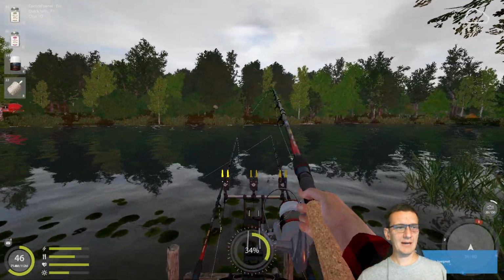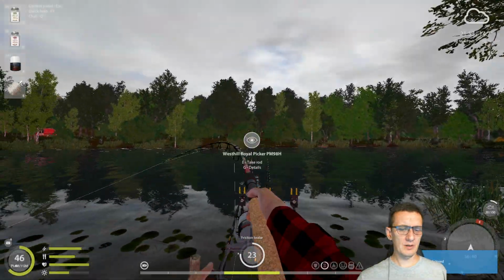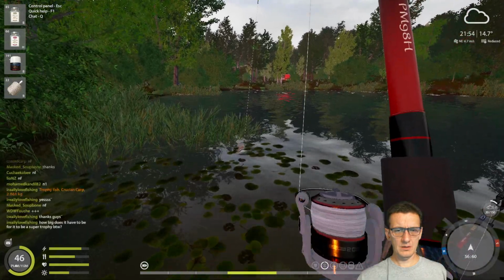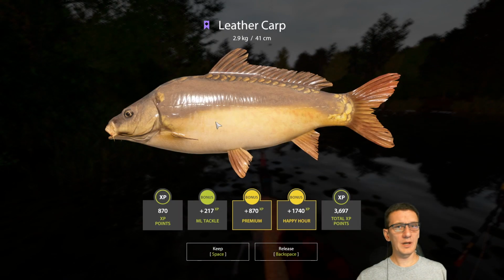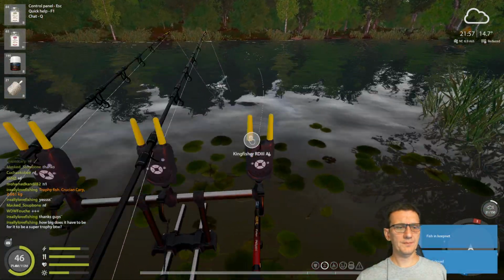That's our second common carp of the day. First one we turned in for the cafe order. Another leather. They are here.